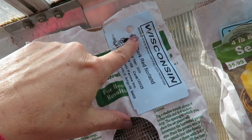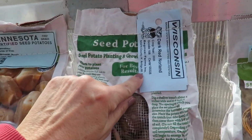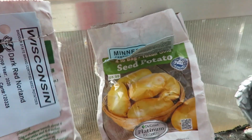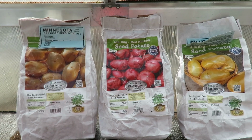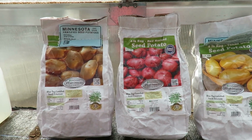So these ones, Dark Red Norland, are from local Wisconsin, Antigo, which is really far north in Wisconsin. And these ones are from Minnesota as well. So these are very similar gardening zones to where I am. And that's how I know these potatoes are going to do well in my zone. Let me show you how I prep these.